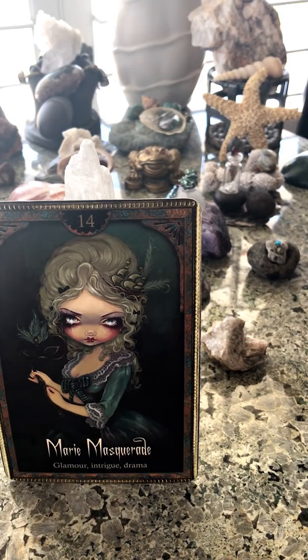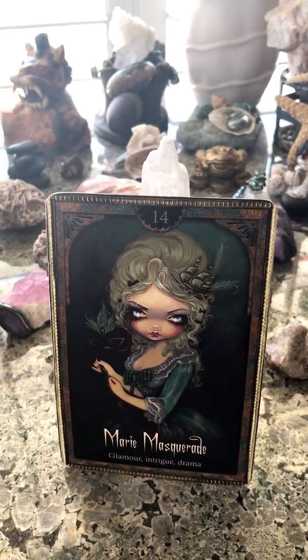So when Marie Masquerade comes, there's so many different messages that come forward. This could be that somebody's going to invite you to be a part of something. They could invite you to go, I don't know, be involved in something, and it's like, ooh, very tempting. It's intriguing. To me, the word is intriguing. If something is intriguing, it piques my interest, right?